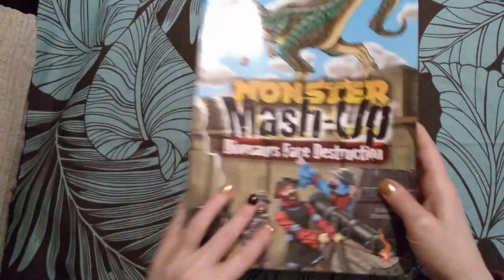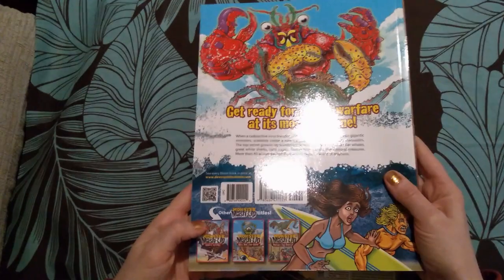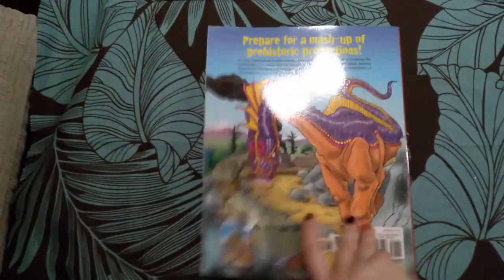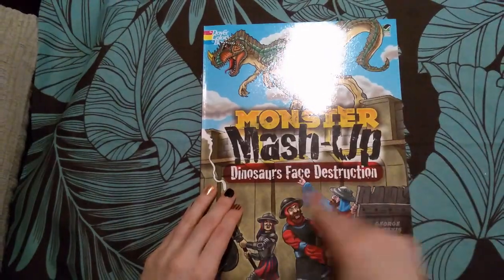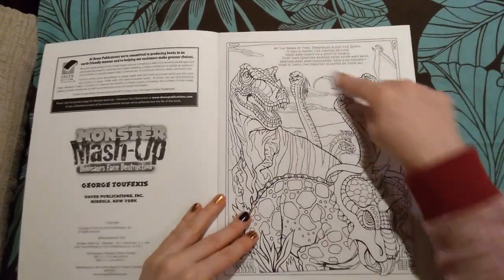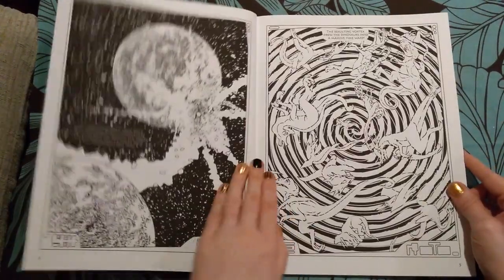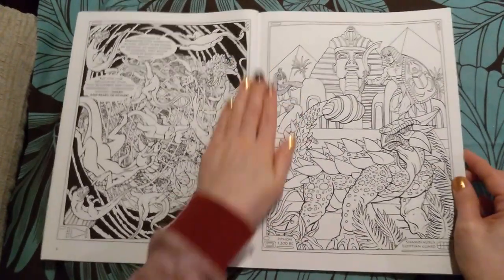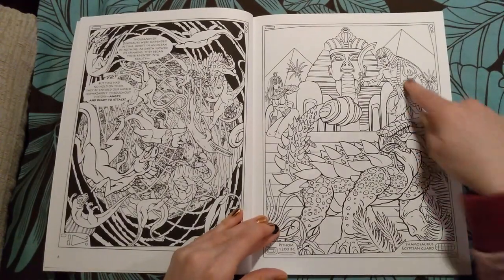Then I've got two, he's got a series called Monster Mashup, and I've got two of these. These are like a story. This one is Dinosaurs Face Destruction, and you get the story, and what happened is there was an asteroid and it crashed and created a vortex, and it sucked the dinosaurs into other times. So here's a dinosaur and here's Egypt.